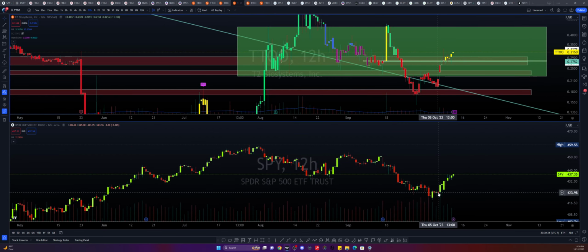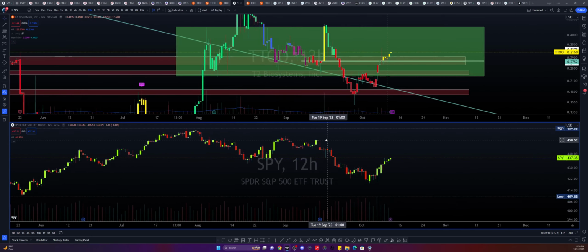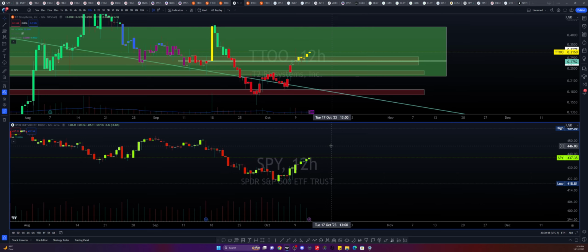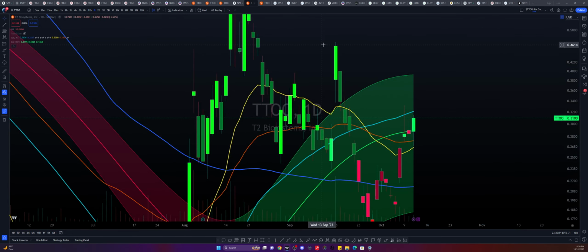And as you can see here, this is the SPY, the S&P 500 on the 12-hour time frame versus TTOO. And there is clearly some rhyming to the price action, right? So that means that TTOO is essentially running in sympathy to the broader markets, right? Which is typical for a lot of tickers to do. No problems there, right, team?